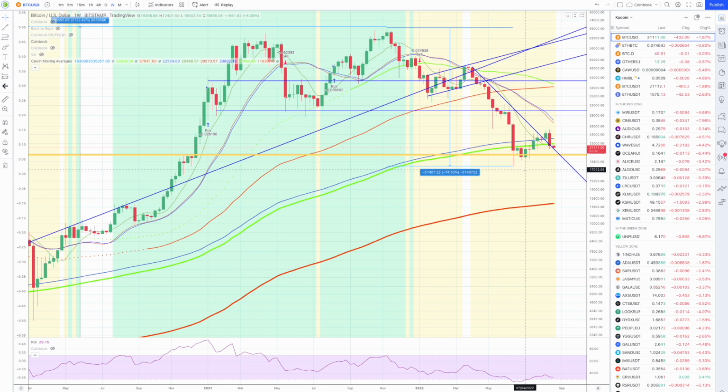Can we do it again? It would be the first time in history. This is extremely unusual. We've never spent this much time below the 30 on the RSI ever. But the RSI is just a momentum indicator. It just says how many red candles in a row have we had, and how intense are they. So that's sort of just a measurement of that.